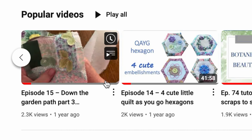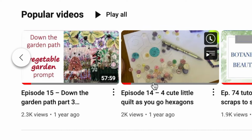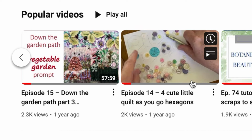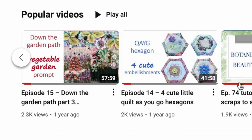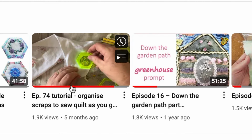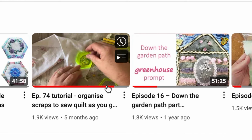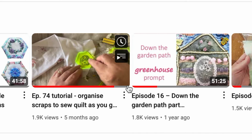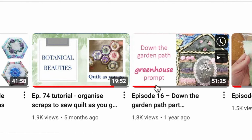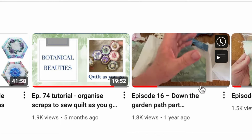I love that it was immortalised because we had to let it go when it started to take over every part of the garden. More cute little quilt as you go hexagons. I love making these things. This episode I show how I organise my pieces so I can just do quilt as you go hexies whenever I want, and I did a pretty pansy for botanicals on it. I have no idea why this episode was so popular, so if you can work it out, let me know in the comments.